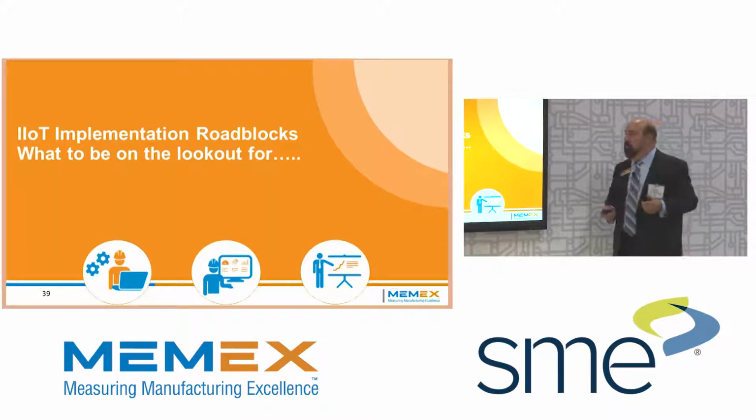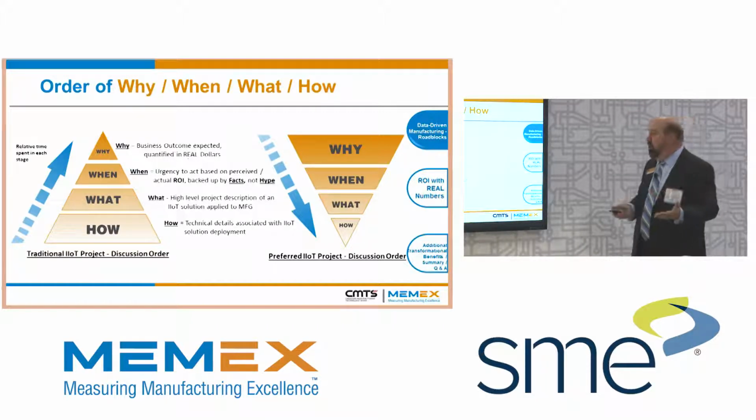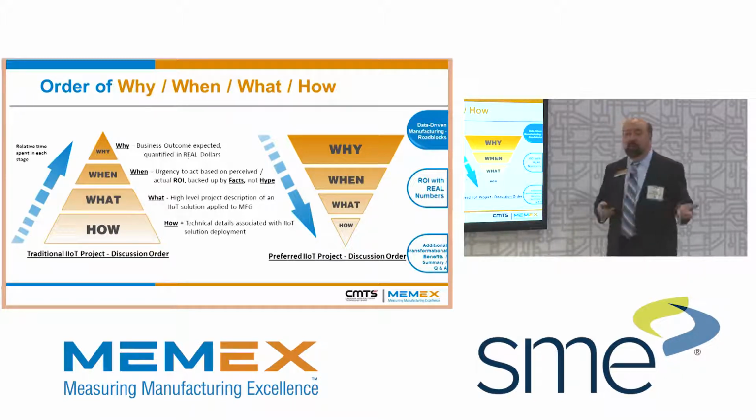So what are some of the roadblocks and what do you want to look out for as you go down this particular journey? Well, the traditional approach to IoT is let's focus on the technology of the how. Let's see what we can apply it to, when we can do it, and why the business should. Well, that's really kind of a bit upside down. You're focusing on technology at that side, not focusing on the business. We believe in turning it upside down.